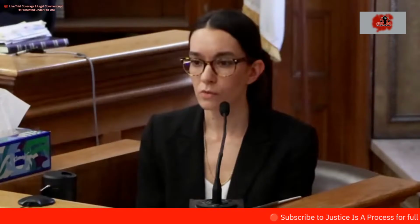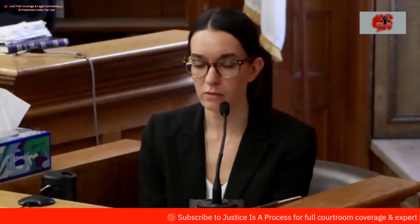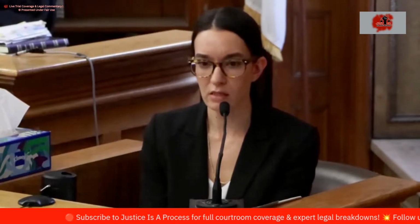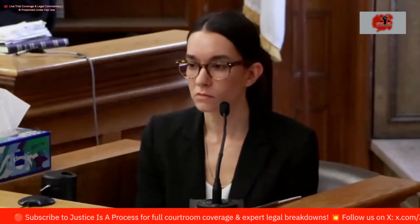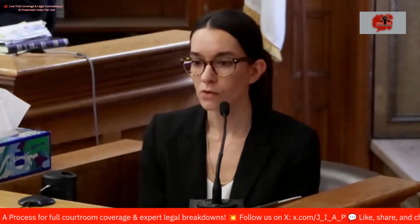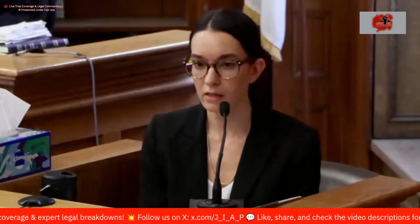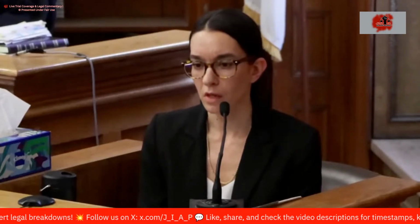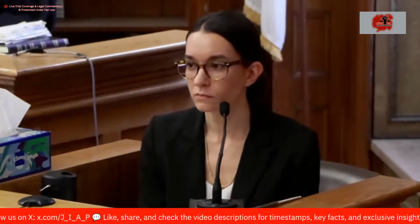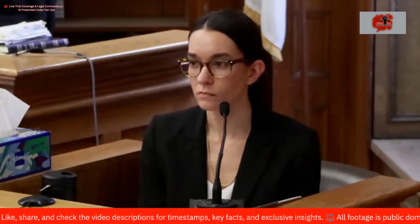So I also examined item 3-1 and item 7-18.18. And what was the description provided to you in reference to item 3-1? 3-1 was a taillight, and there were also some other plastic pieces as well. And the taillight from the same vehicle as the glass from the bumper, correct? Yes.